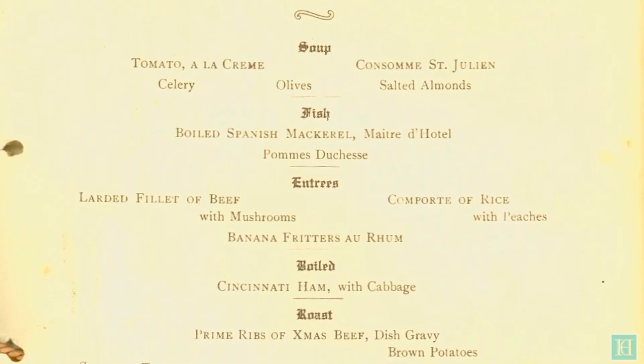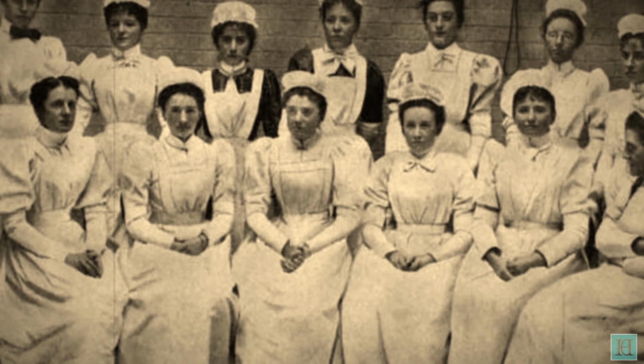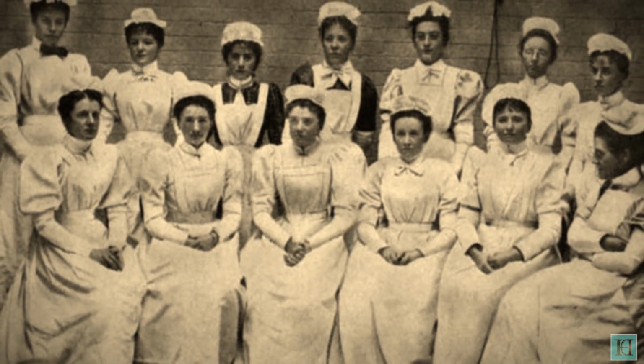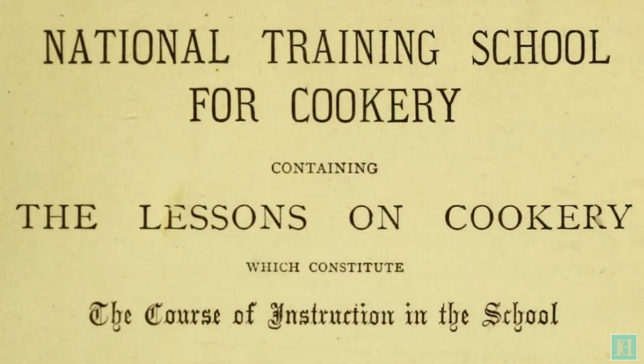Dishes were becoming more and more complex, and the salaries of skilled chefs, cooks, and cookery teachers were increasing. And to be assured a good job in these lucrative lines of work, the best possible start you could have is evidence of training from the National Training School for Cookery.